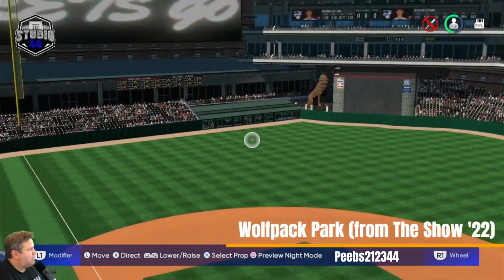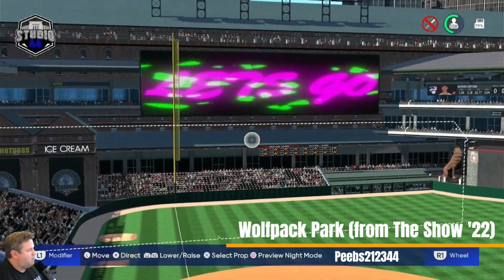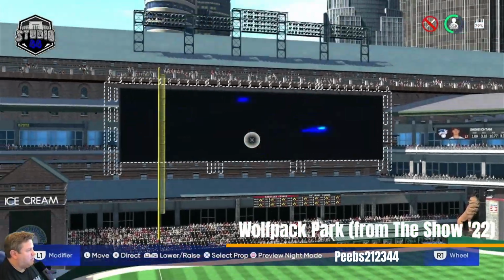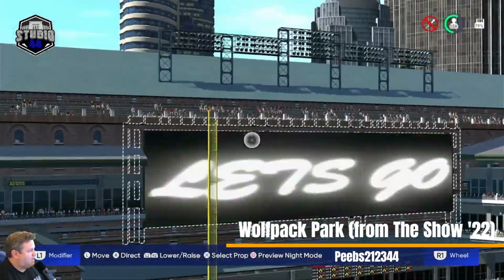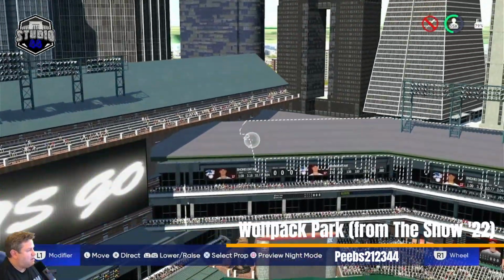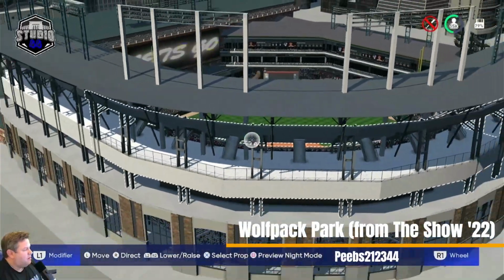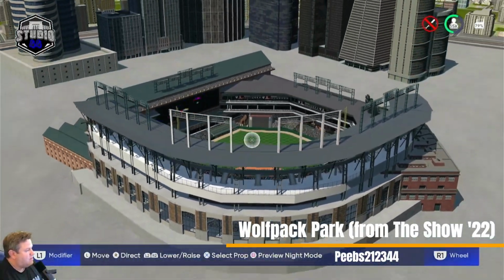But I like this. I like the stadium. I love left field. I love hitting the ball off the roof of this layer of the warehouse and hitting balls off the scoreboard and trying to get above the scoreboard onto this giant deck that goes all the way to the end.